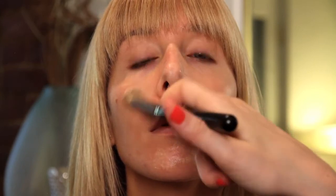Which color do you think is best for my skin tone? Well, you have yellow undertones, and most people do, so you want to make sure to pick a foundation that is not too pinky because that will look like it's just sitting on the surface of your skin.